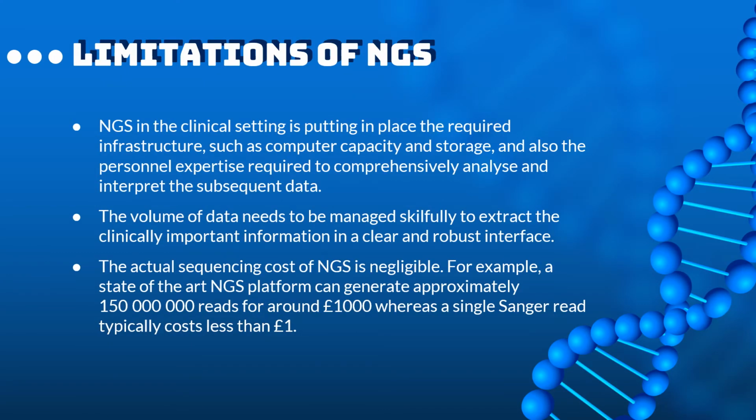Now let us learn the limitations of NGS. NGS in a clinical setting requires putting into place the required infrastructure, such as computer capacity and storage, and also the personnel expertise required to comprehensively analyze and interpret the subsequent data. The volume of data needs to be managed skillfully to extract the clinically important information in a clear and robust interface. The actual sequencing cost of NGS is negligible.